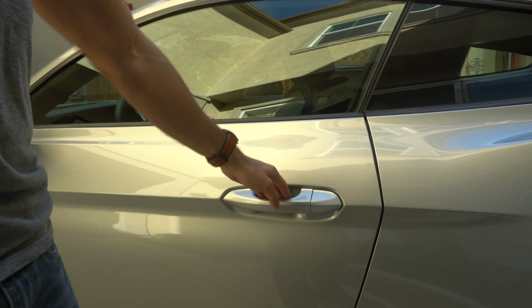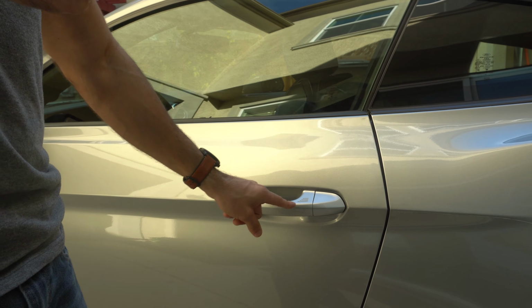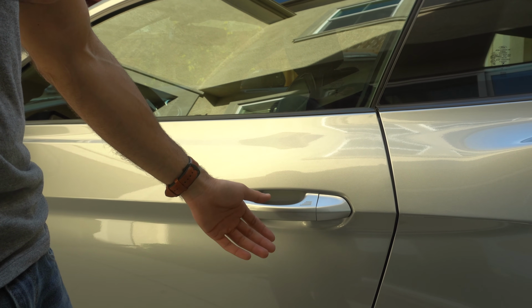When you pull the door handle, as long as you have your key on you or close by, it will automatically unlock all the doors. And these little lines you see here, if you tap this, it will lock all your doors. So the vehicle is now locked. Now let's go ahead and step inside.